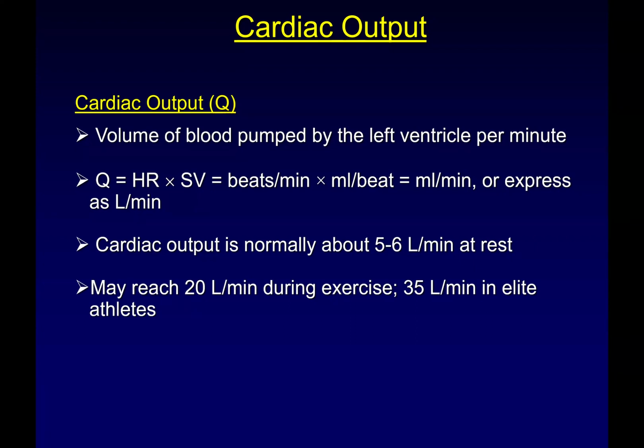Some numbers, and I do want you guys to have a general sense of these numbers, okay? At rest, cardiac output is roughly 4 to 6 or 7 liters per minute. It's mostly based upon heart size, which is based upon blood volume, okay? So smaller individuals have smaller blood volumes. They tend to have smaller hearts. They have smaller cardiac output. So normal is somewhere in and around 5, okay?